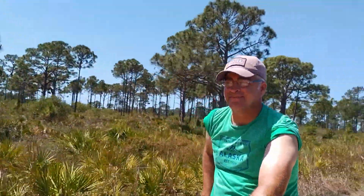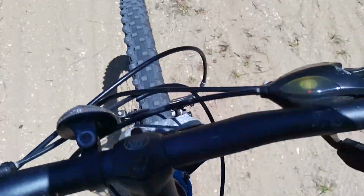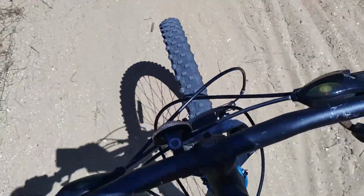Oh, she's winning, folks. So I'm pretty excited that we spotted those scrub jays right away when we got into the park. Didn't get the best pictures, so I'm a little disappointed about that, but at least we saw some. And I got a couple pictures. Pretty nice trail overall. Okay, this is the sandy part.